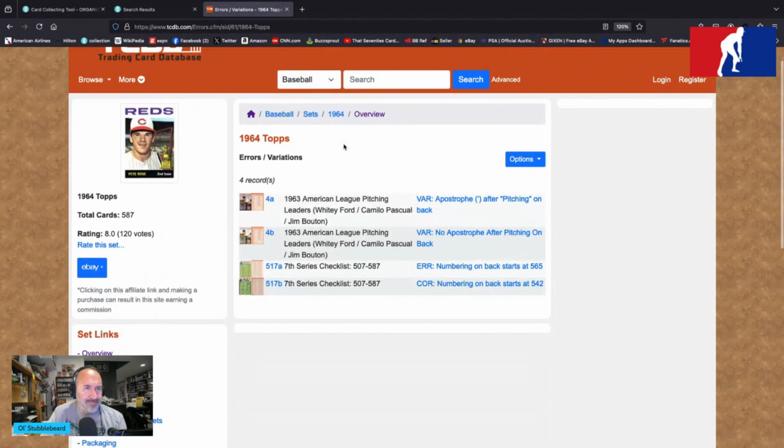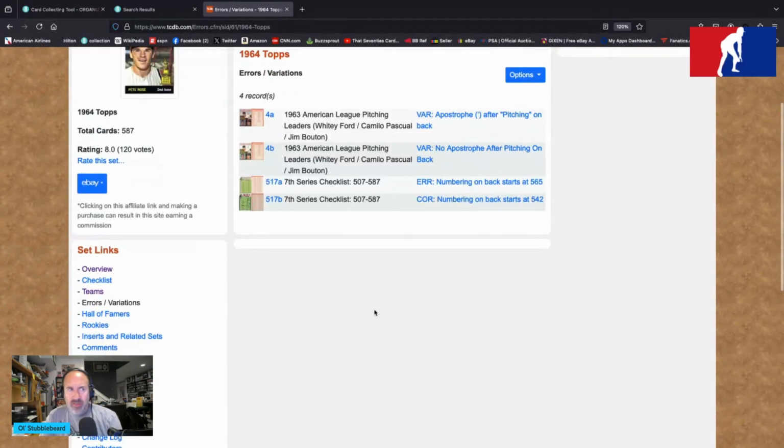Errors and variations? Card 4 is the American League pitching leaders with Whitey Ford, Camilo Pascual, and Jim Bouton. There is an apostrophe after pitching on the back, and on the corrected version, there is no apostrophe after pitching on the back. And the 517 card, 7th series checklist, 507 through 587, numbering on the back starts at 565, whereas the corrected version has numbering on the back starting at 542. So that's your stuff you need for your master set.